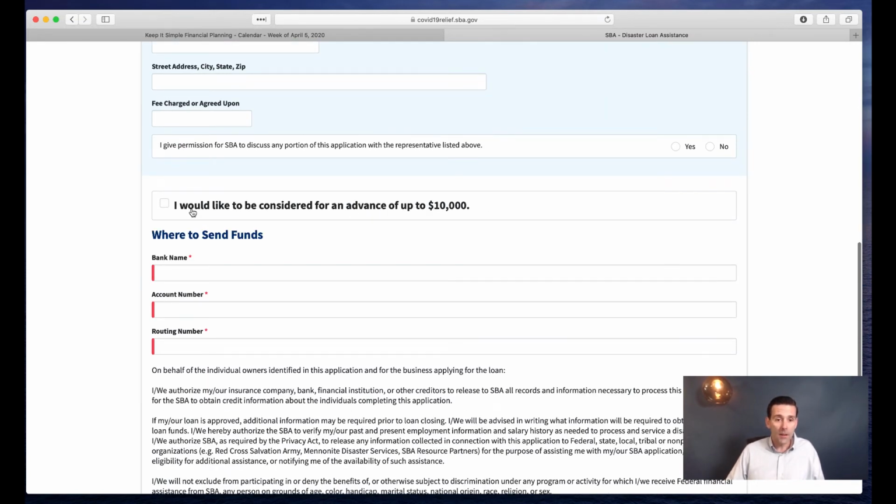This is the big thing, okay? "I would like to be considered for an advance up to $10,000." You want to make sure you put yes. This is the money that's going to be the easily forgiven money. So you have to use this money for business expenses. I'm going to put all the details below in a comment in the post about what it should be used for. But as long as you use it for your rent, your overhead, your employee expenses, you're going to probably get it forgiven, okay?